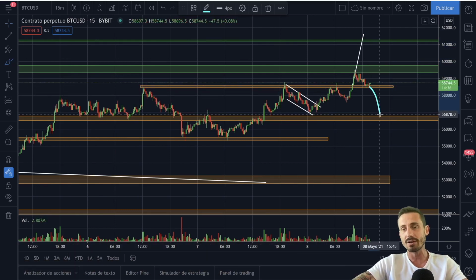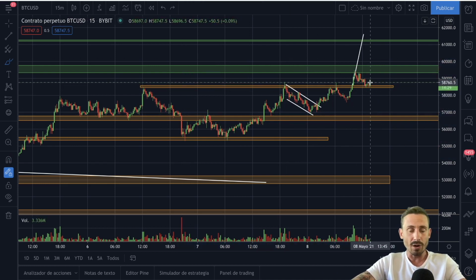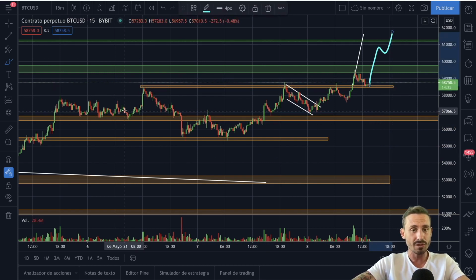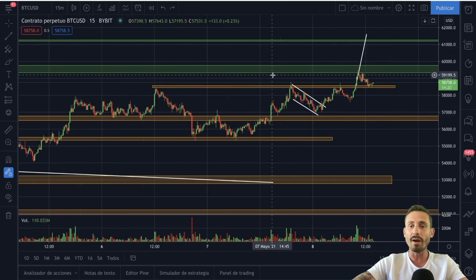Yes, we could break down, we might have a huge sell-off, and this pattern is going to be invalidated, guys, but I'm going with the technicals. Everything looks bullish. We should have a great bounce here and continue to the upside, guys. This is what this pattern is telling me. So this is what I've got for Bitcoin.